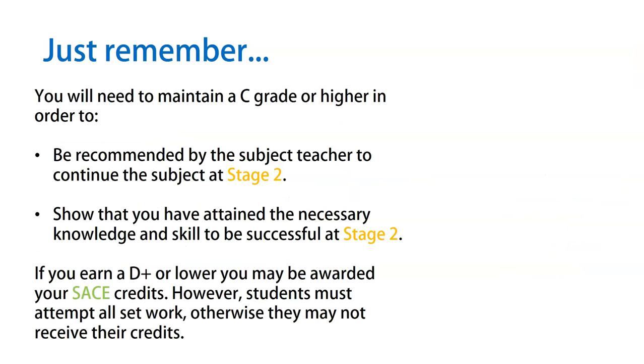Just remember, you will need to maintain a C grade or higher in order to be recommended by the subject teacher to continue the subject next year at Stage 2, and to show that you have attained the necessary knowledge and skill to be successful at Stage 2.